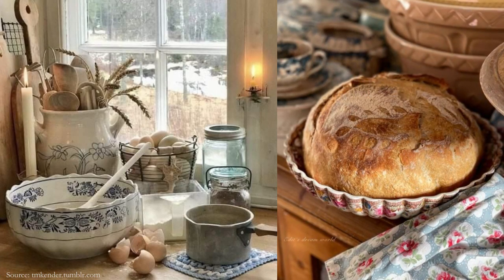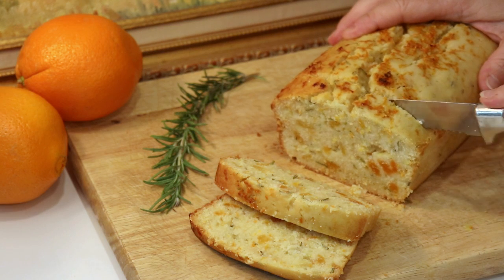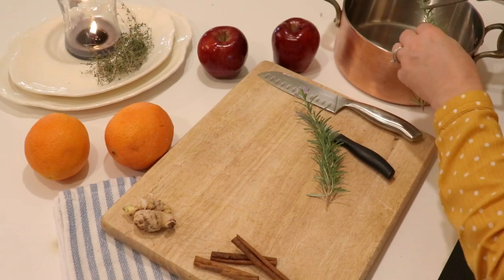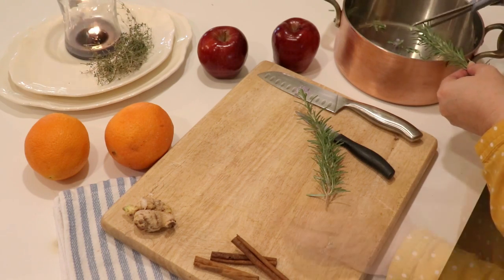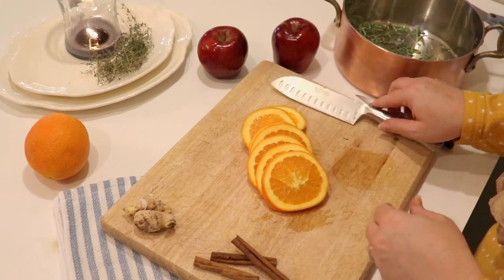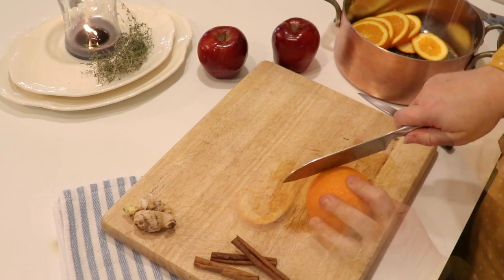Creating the cozy scents and sounds of fall often occurs naturally in our homes. With cooler weather comes hearty soups, yummy baking, and the warm flicker of candles. For a fun twist on creating the autumn scent in my home, I have decided to try a stovetop spice simmer pot. There are many recipes on Pinterest. What I'm using is a couple oranges, some fresh rosemary from our garden, an apple, ginger, and cinnamon sticks.